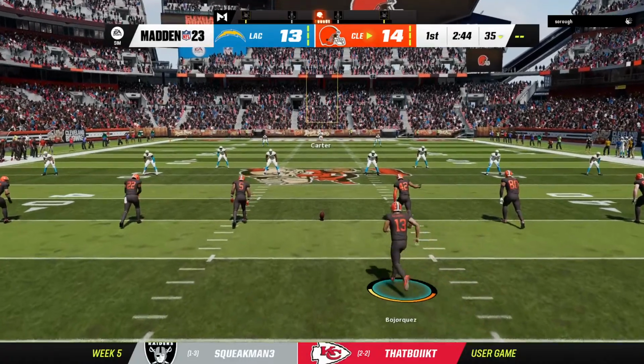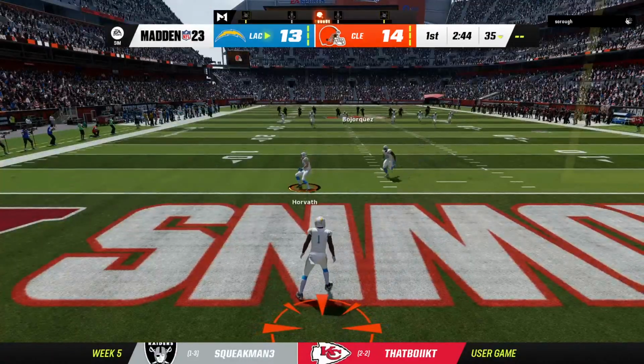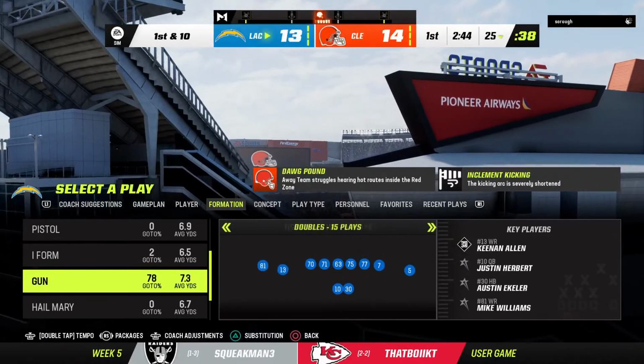The Browns kicking team out there now as they'll send this one away. And this will not be returnable. It's out of the back of the end zone for a touchback.